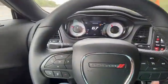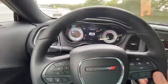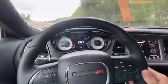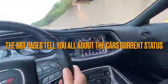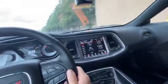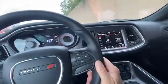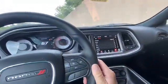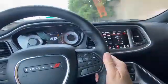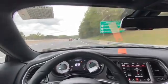So I'm going to go back into the SRT pages. Don't want that. I don't want that. There's your horsepower. How about that, huh? Pretty neat, isn't it? Not too shabby. Settings, apps, SRT. Go back to auto. See if the suspension lightens up a little bit. Okay.